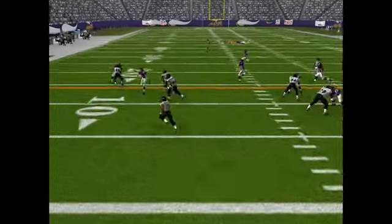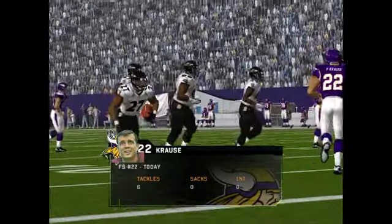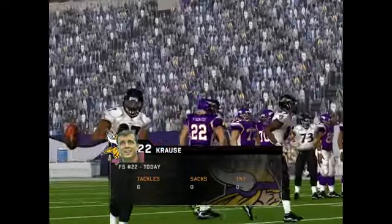Crosses it left. Dropped in the backfield for a short loss. That third down run comes up short, so we should see a punt here.